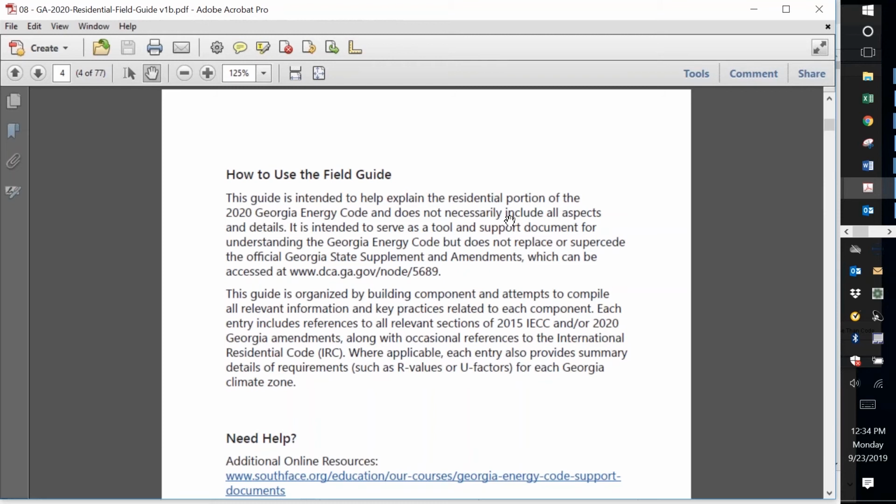So anyway, this is a tool, again, for the major parts of the code. And I would say the biggest thing here is the way it's laid out. It's not laid out in the flow of information via the code. It's laid out by component.